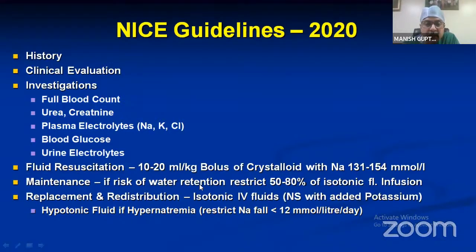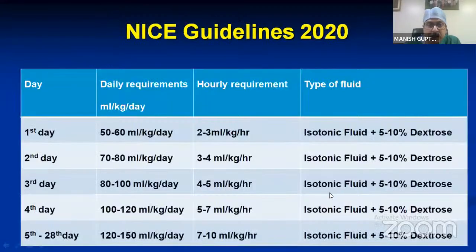Maintenance should be restricted in case water retention is suspected, and replacement and redistribution should be done by isotonic saline, so isotonic IV fluids only. Hypertonic fluids, according to them, are recommended only in case hypernatremia is documented, and that too it should cause a sodium fall of less than 12 millimoles per liter per day, not faster than that.